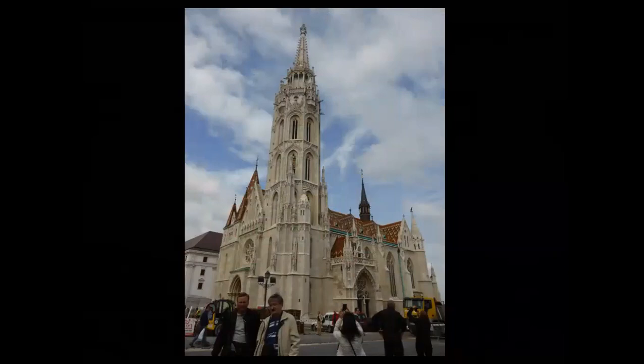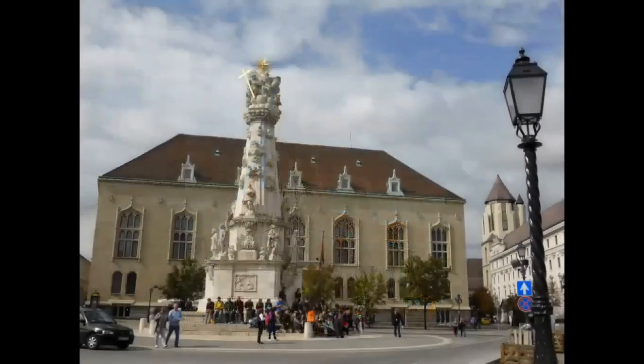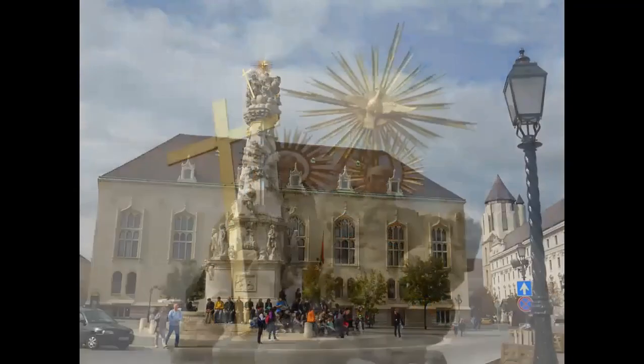This is the Matthias Church, which is 800 years old, although the building that you see here is actually mostly from the 19th century and then was later restored after damage during World War II. It stands on a gorgeous plaza.